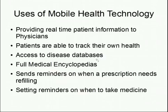Now, some of the uses of mobile health monitoring technology are providing real-time patient information to their physicians. Patients are able to track their own health through their devices. They have full access to disease databases and medical encyclopedias. It can also send reminders on when prescriptions need refilling and when to take medication. It's like having a personal doctor with you wherever you go.